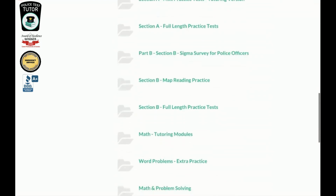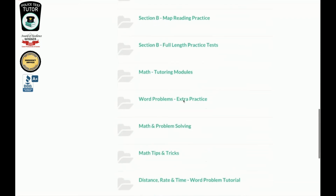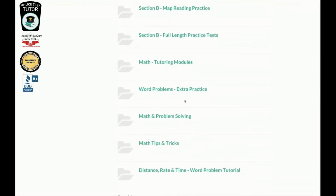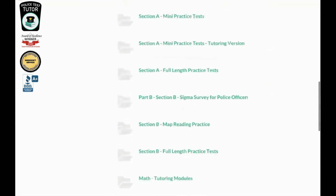We also have some tutoring and full-length practice tests related to Section B, which is the map reading, and then the full-length practice tests that have to do with police problem solving and map reading. Even though there's no math on the test, when I removed the math, a lot of customers emailed and wanted the math added back in just to practice brushing up on their math skills. So I have left that in for them.